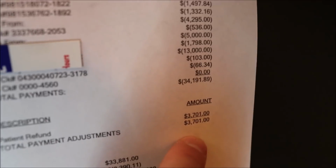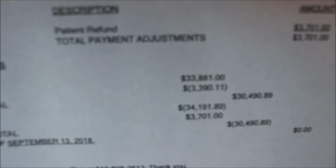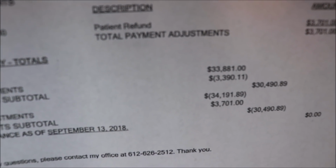Okay, and look at this. With the grand total, that's the grand total number right there. Can you read that, guys? My camera will go in. $34,191.89. Go find a corner to cry in and say it with me. This is a real tear. 34,191, and don't forget the 89 cents.